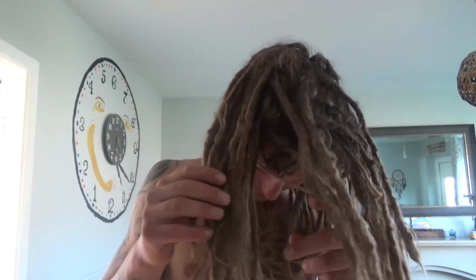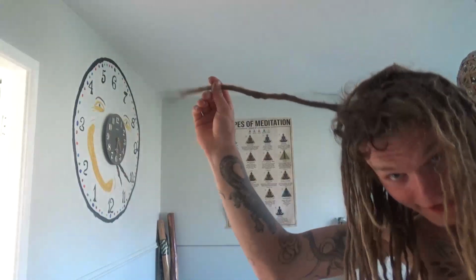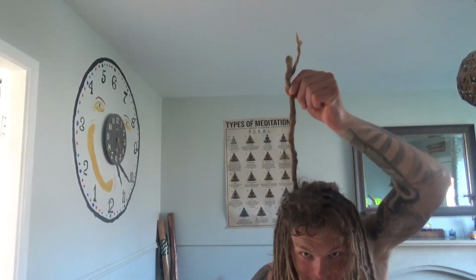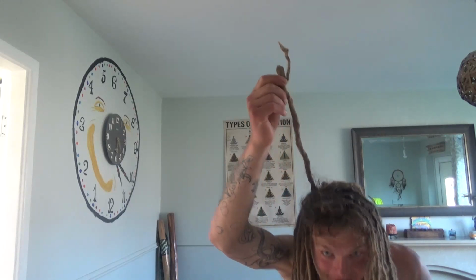I'm trying to find the little man. The little wavy one. It's somewhere on the side here. I can feel it. It's there. It's so long. Look at the size of it. What in the hell? That is one long man. Look how tall he is now. Still waving, but long.